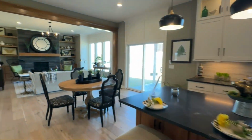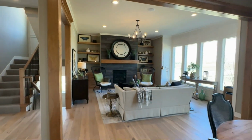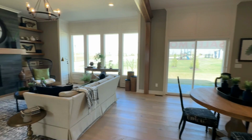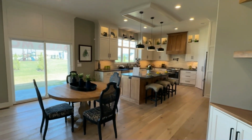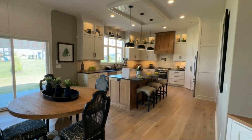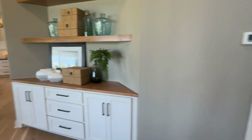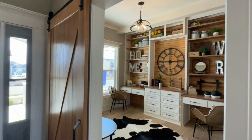Now, we're going to take a look upstairs, but here's one last shot of the family room. I'm going to spin you around so you can see the kitchen one last time. It's just like everywhere you look, this is something that you'd see in a magazine. They did a really good job on this. And then the office one more time.